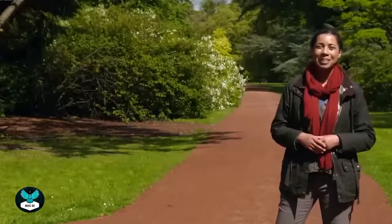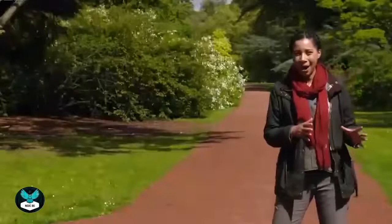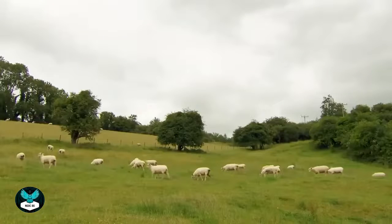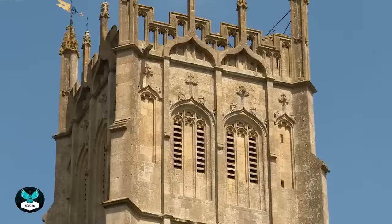Today I'm in the Cotswolds in the National Arboretum in Western Berks. A large number of the trees here are UK champions, either for being the tallest or for having the widest trunk girth or for being particularly rare. Since planting first started here over 160 years ago, things have really grown. There are now over 2,500 different types of trees.